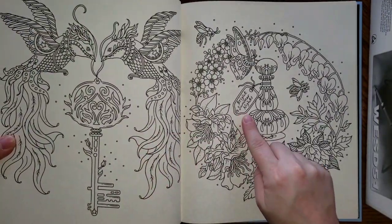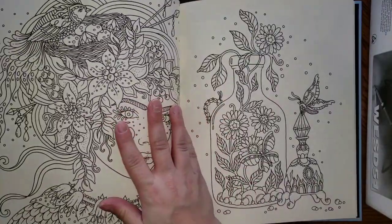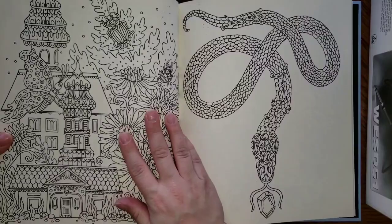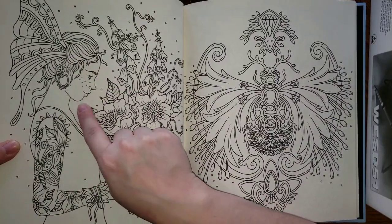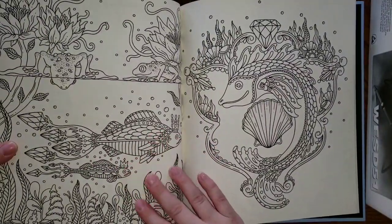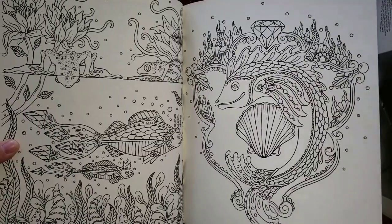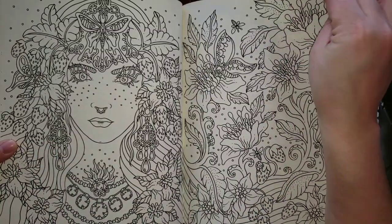And here we go. Bright summer night. So now we're getting into summer. Look at this. Isn't this pretty with like the butterfly in her hair? I love this page. I've seen this page done a lot of different ways on Pinterest, YouTube, Facebook, but I like that page. Oh, look at all the strawberries in her hair. How fun. Love strawberries.